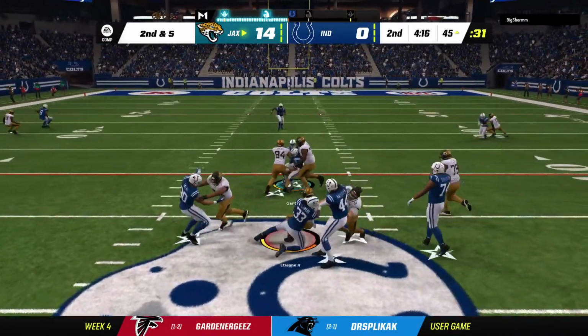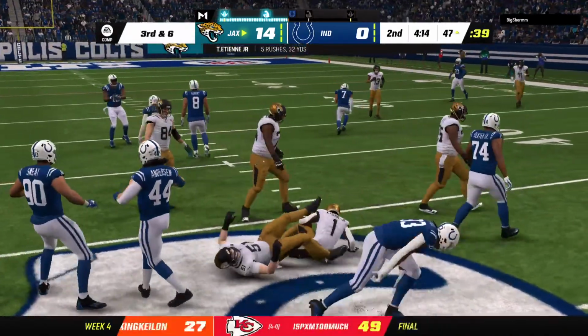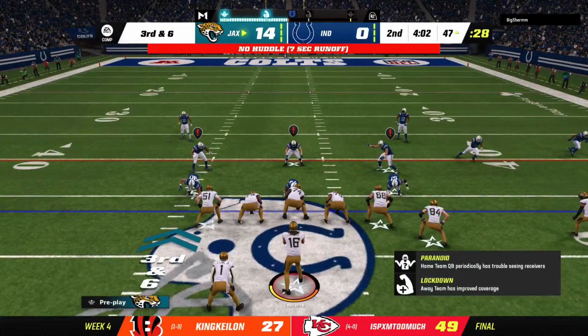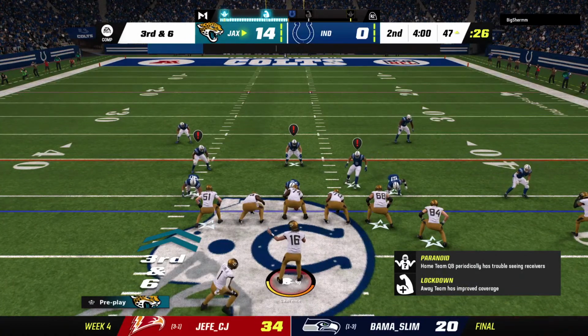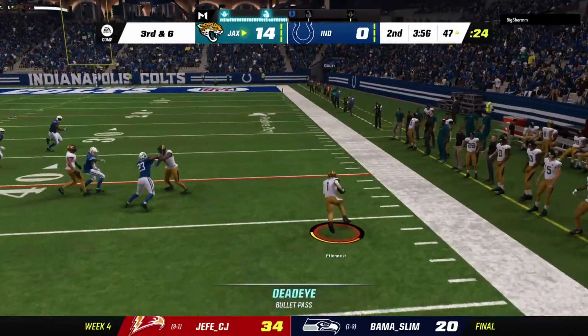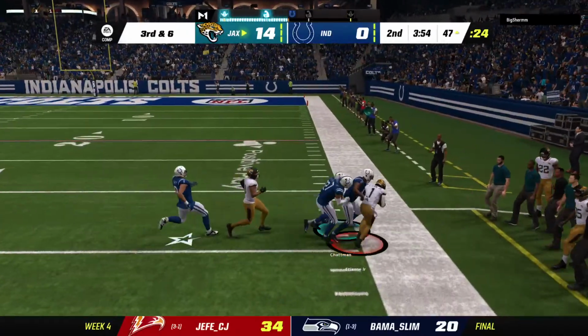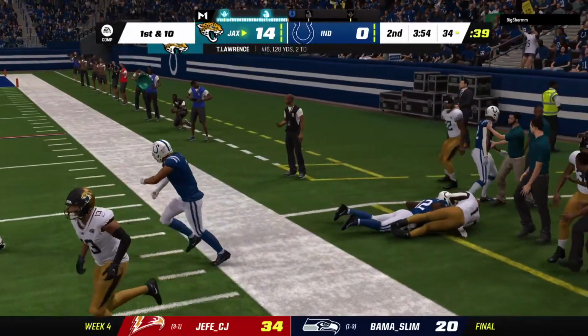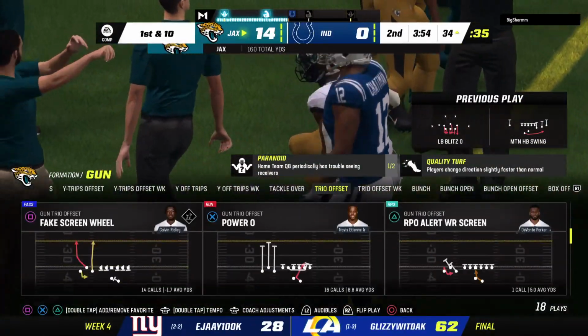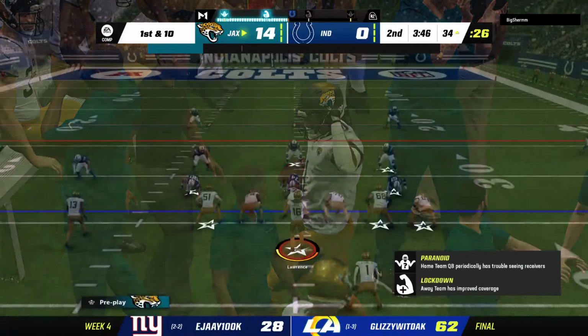On 2nd down, a run with Etienne. And he is met in his tracks behind the line of scrimmage. They are in need of 6 yards here if they hope to move the chains. Here's Lawrence. He'll get this out to the flat for Etienne. And he is out of bounds inside the 35. That one good for a gain of 13 for Jacksonville and a 1st down.